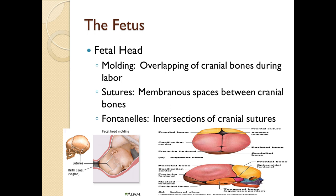Sutures are basically the spaces in between these bones. And the fontanelles, you can see there is a big one, the anterior fontanelle, and then there's a smaller one, the posterior fontanelle. This is basically just where those bones meet. Consider it an intersection, more like a hole, a soft spot is what it's commonly known as.